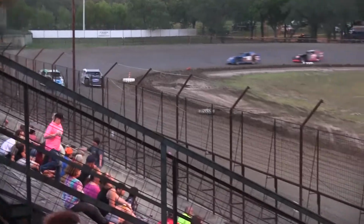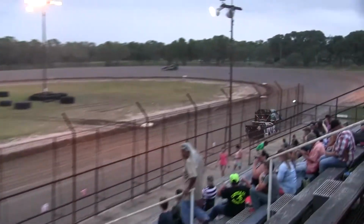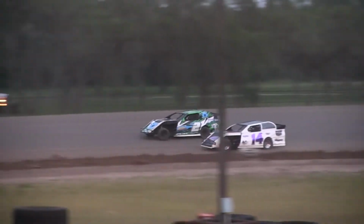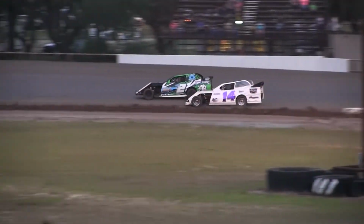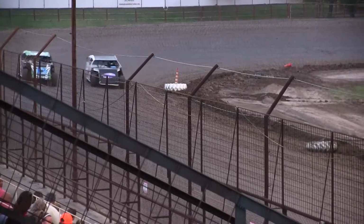Looks like Minton trying to find a way around your leader of the BD2 of Eddie Ross as we come to 2 to go. 6 down, 2 more times around Shady Oaks Speedway. And now Minton on the inside of turn number 2. Ross with the momentum on the high side though, hangs on to your lead down the backstretch. Into turn number 3. Talon Minton once again hugging the hub down on the bottom of the racetrack out of 4.